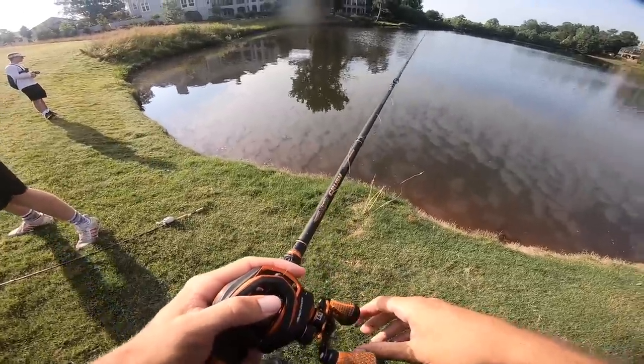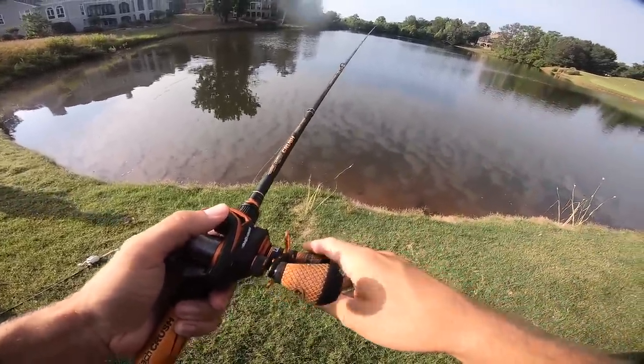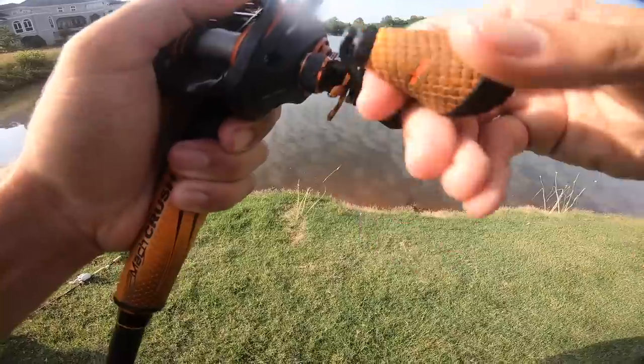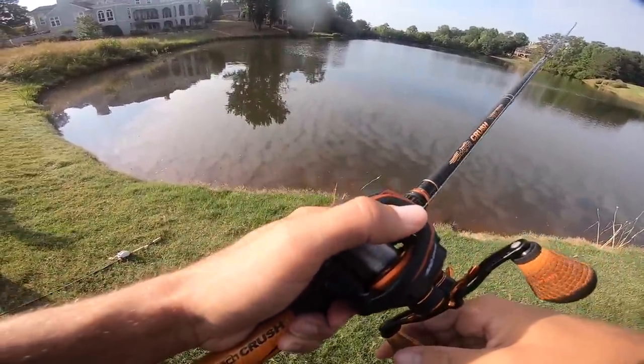He hit it hard or he just loaded up on it? Yeah, he just kind of picked it up and my line was moving a bit and I felt him. That's how a lot of those run. They run sideways like that.